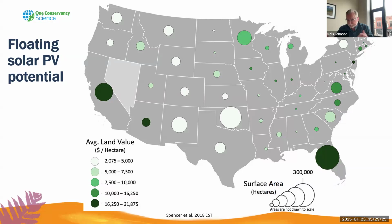And again, this would be like brownfields and minelands, an area where there may be less potential for conflict. And so it may be more compatible with some of those operations that those water bodies are being used for. And in fact, there may even be some benefits for those operations. For example, minimizing evapotranspiration loss because the water is covered by the panels, at least partially.